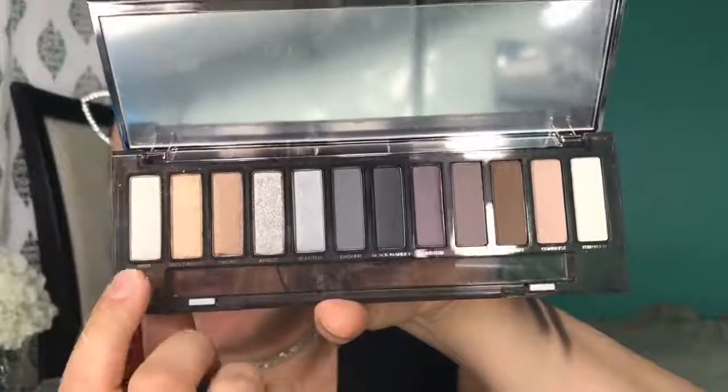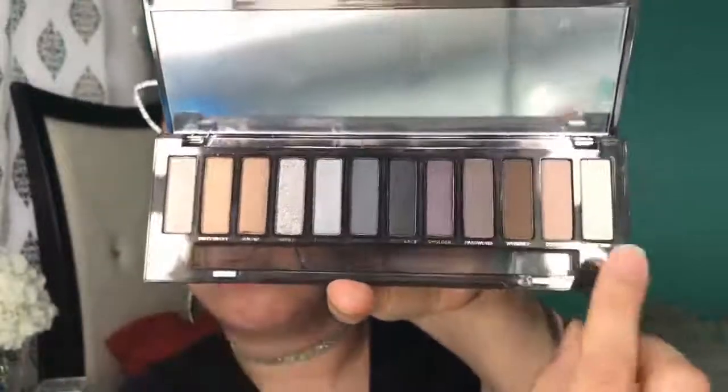I will be swatching from right to left, and I'm going to be swatching on the opposite hand. I look real orange, I mean real yellow, and I don't know why. That's a little better. So I'm going to be swatching on this hand. Let's start with the one called High.